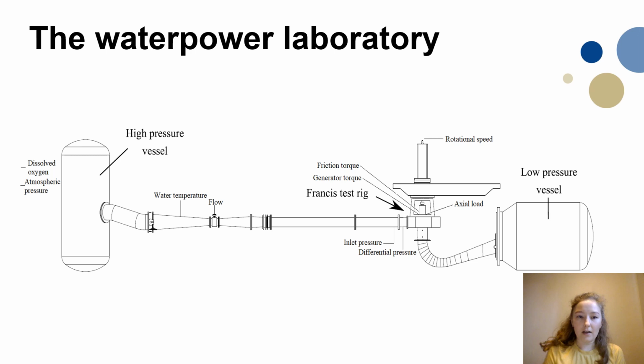So this is an overview of the Francis rig at the laboratory. I have marked where all the sensors are located. You can see this is where the turbine will be installed. All the sensors except the rotational speed sensor will be calibrated, or actually have been calibrated, because that's one of the requirements in the standard.